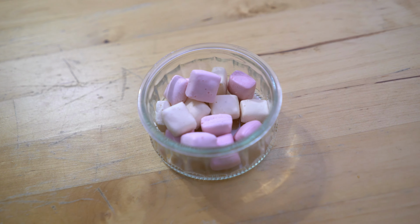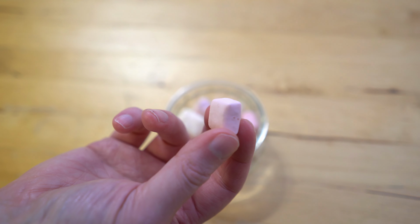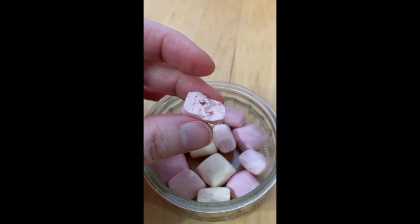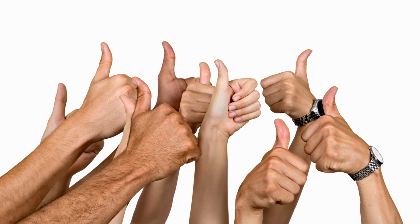Like with the Airheads, the Mambas have a sugar cube-like texture. However, the sugar of the Airheads was granulated, while the Mambas were smoother. I think Mamba Fruit Chews are an underappreciated candy, and they deserve all the thumbs up.